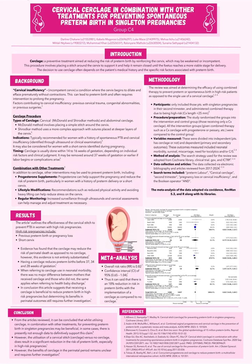Good day, everyone, and welcome to our discussion on cervical cerclage in combination with other treatments for preventing spontaneous preterm birth in singleton pregnancies. Our group is Group C4. So let's begin with a basic introduction to this topic.